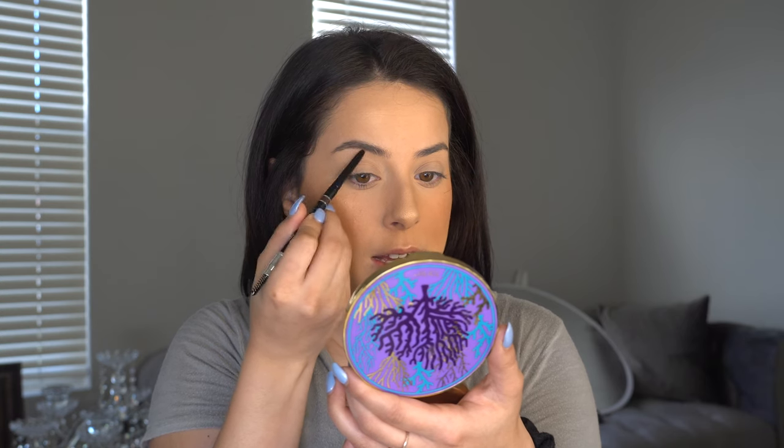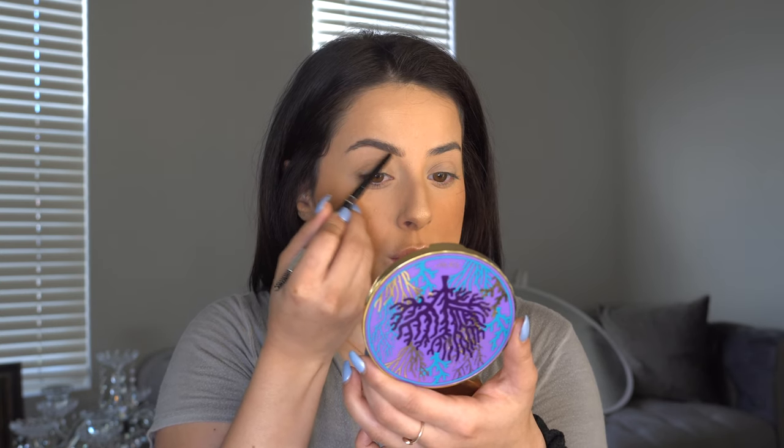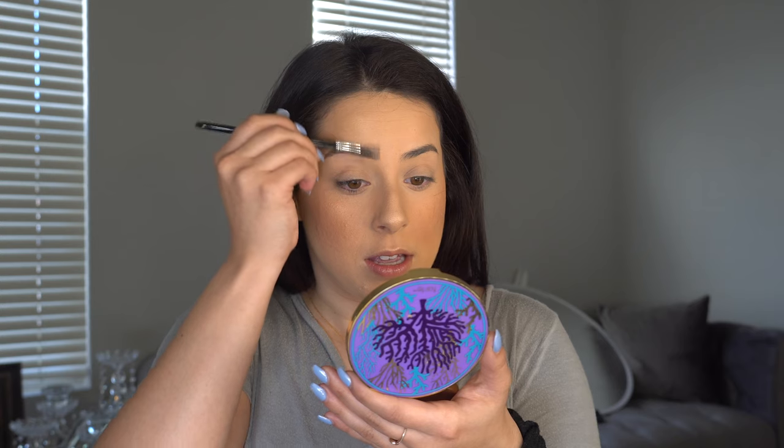Usually I like to use brow gels for my eyebrows. I like to use brow gel because I just like to. Okay, let's start this. Oh, this is nice. I don't have to press super hard in order to get product out. Like guys, I'm going so lightly right now. It's kind of crazy.